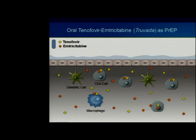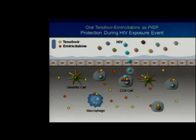What you're hoping to do with PrEP, and the most common agent that's been used in the PrEP studies is tenofovir emtricitabine, or Truvada, is that a person takes this on a regular basis, they get good levels in their blood, which translates to good levels in their tissues, and their target cells are then loaded up with these reverse transcriptase inhibitors, tenofovir and emtricitabine. If the person then has an exposure event, hopefully the cells are loaded up, so if the virus does enter the cell, when it reaches the step of viral RNA conversion to DNA, it's blocked by these two reverse transcriptase inhibitors, and that's the idea behind PrEP. If you don't have the drugs on board, this is not going to be effective.